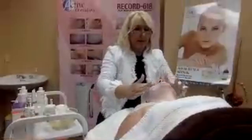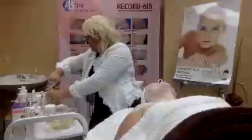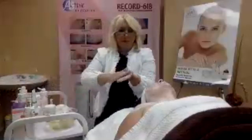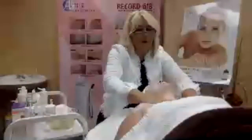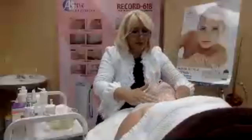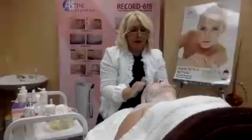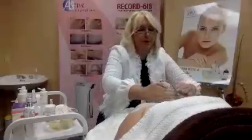Like now, it's getting more dry, and I need to add a little bit of activator for my hands first. And now I can do a little bit more massage. Around 10 minutes we do that, and after you can use multivitamins drops to finish the penetration.